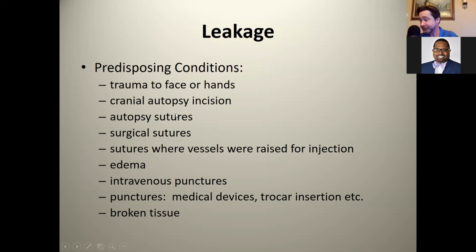All right, so leakage. Again, like I was saying before, there was a day I came down. It's happened to me 2 or 3 times in my career where I came down and there was a decedent and it leaked in the casket, and now you're rushing to try and clean that whole thing up and make sure that you can stop this issue.